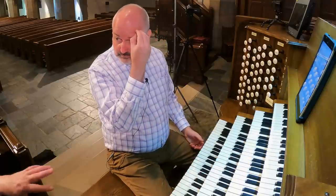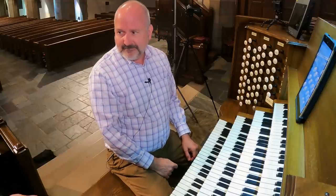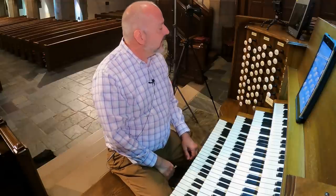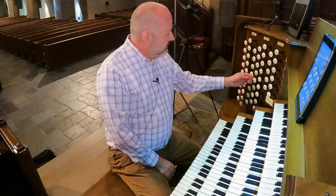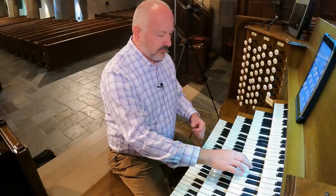And that's what I was expecting, that the 4-foot really isn't nearly as big as the 8. But then again, if you added something like the strings, that would give you some extra brightness. Exactly. That would help you build. But you do continue up with, well, let's hear that 4-foot flute. The 4-foot flute is very interesting.